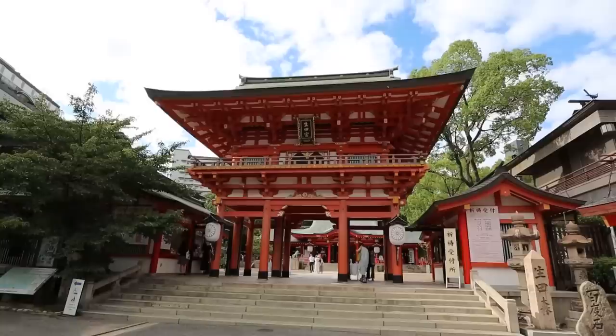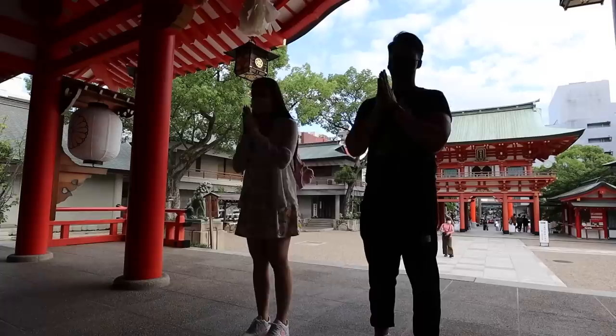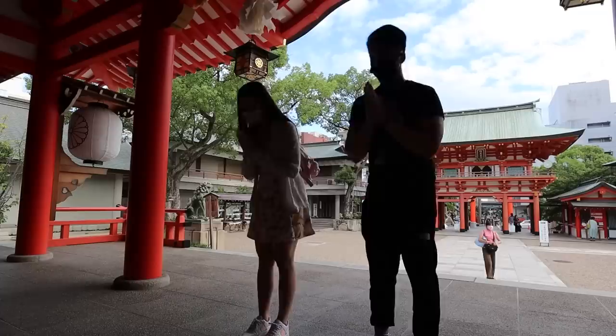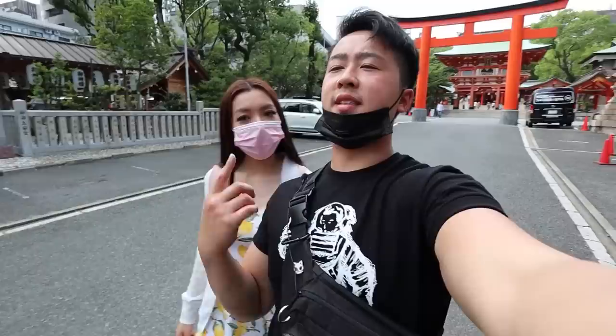Gonna quickly visit this shrine at Kobe. Get some prayers in. It's beautiful. That was the Ikuta Jinja Shrine. A lot of people pray for health, also relationships. It's one of the oldest shrines in Japan, and a lot of weddings take place here. So, I guess we'll be back.